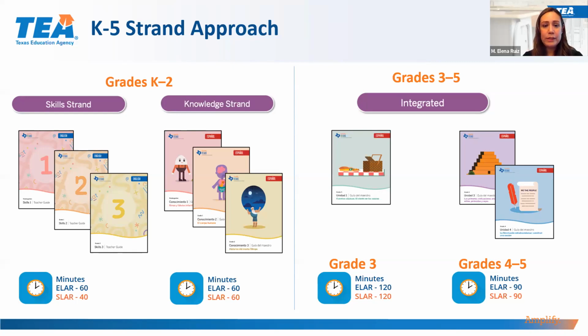For the instructional minutes for grades 3 to 5, you can see on the screen that grade 3 takes 120 minutes for the integrated resources. And in grades 4 and 5, the program will take 90 minutes for the integrated materials.